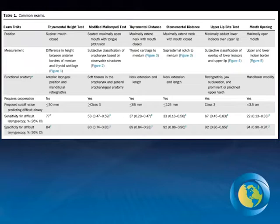What they found is that the thyromental height test, compared to other tests that are out there, had a sensitivity of 77%, which is better than all the other tests that are available, and in specificity it's sort of in the same ballpark.